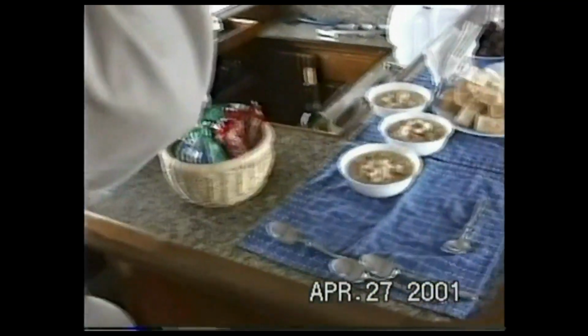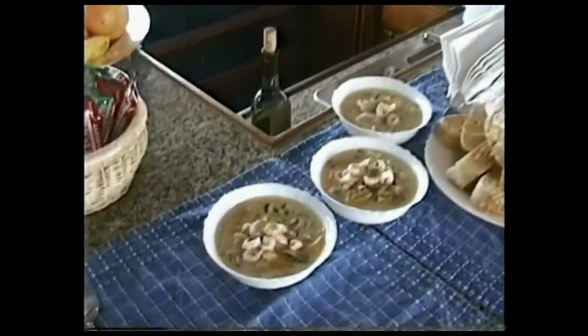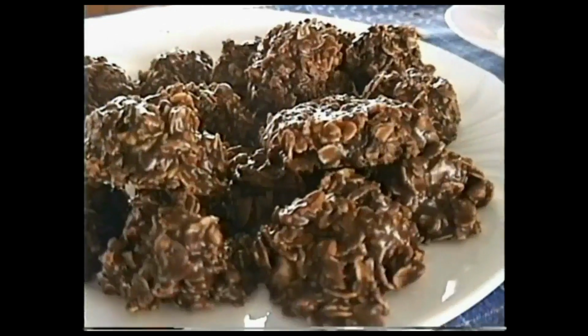Our simple lunch, as Curtis called it, huh? Wow. Man, does that look tasty.